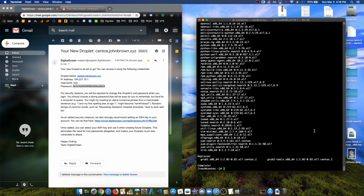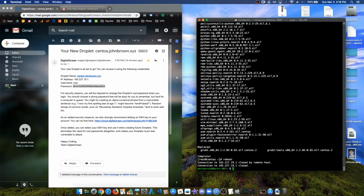All right, so once it's finished, which you can tell because there's nothing else going on, now we basically have to restart the computer so the updates will be applied. So all you have to do is just type in reboot and it's just going to restart the computer. And just wait around half a minute and try to re-log in again.